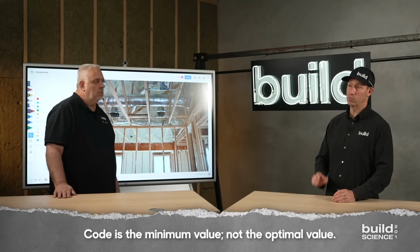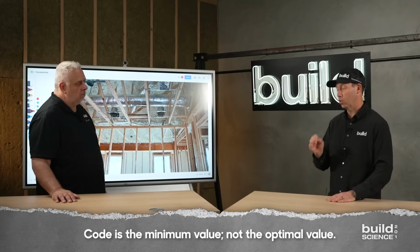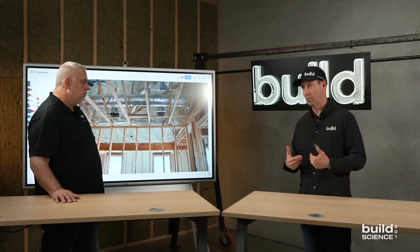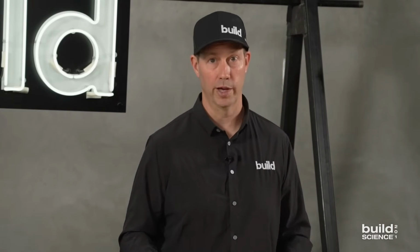So of course you need to build your house to code, but remember, code, especially when it comes to insulation, is the minimum value to build a legal house. And that's not necessarily the right thing for the house or for your homeowner or for you as the builder. So these days, I'm typically telling builders, especially in my climate zone, I'm in climate zone 2, look, we should be thinking about doing somewhere around 1.5 to 2x what code calls for, especially in your roof.